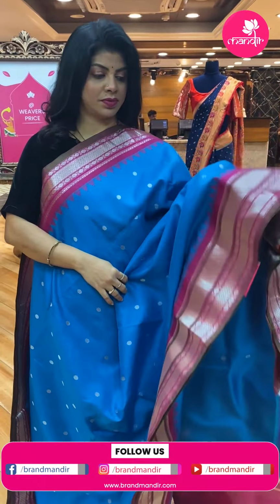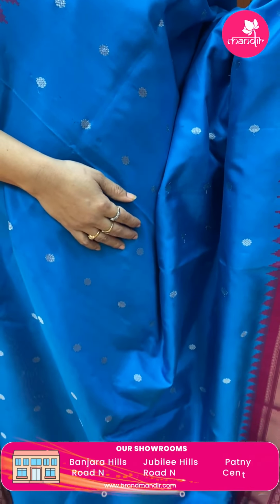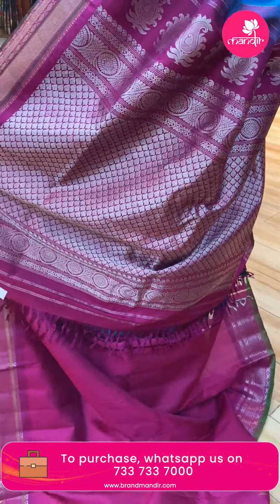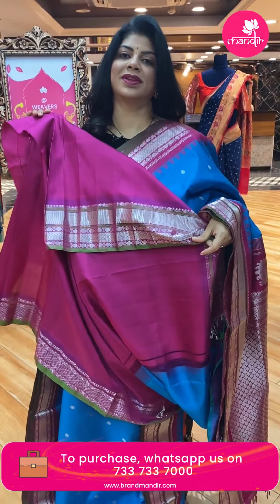Zari florals all over the body. Border contrast with cross kadi diamond brocade. Oval shape buttas. Pallu contrast leaf brocade along with the floral and pastel borders. Blouse contrast with border, plain with border.